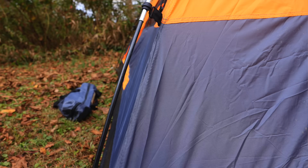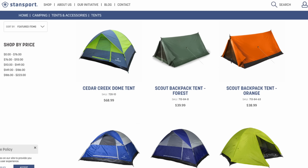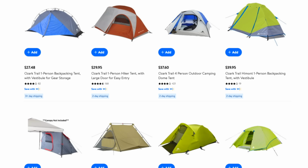They are not strong. They're not waterproof. They should never be used in the wind. And they should only be used in your backyard. Basically, they're like a playhouse and nothing more than that. Examples of two-season brands, Stan Sports, also Ozark. The majority of tents made by Ozark are two-season tents.